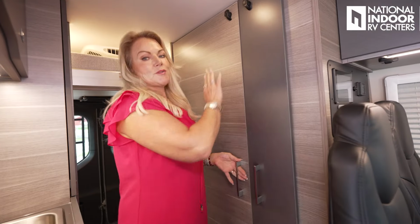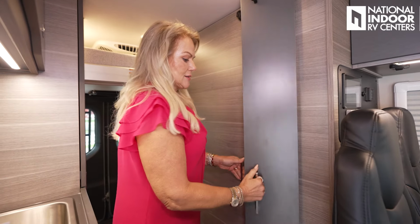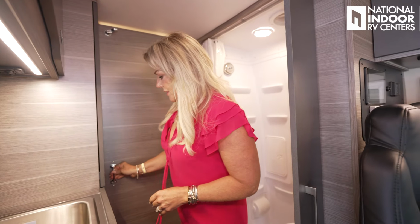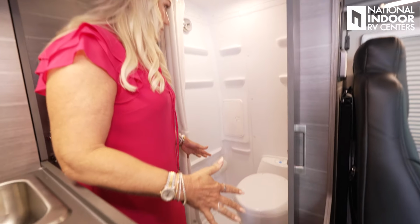Now right behind me, we've got the doors to our bathroom. You can lock those shut, so you want to make sure you do that before you travel as well. But they open up nice and wide, and it also gives you privacy to the rear bedroom. So if you want privacy back there, you can shut that door, and then it also opens up the space to your bathroom as well.